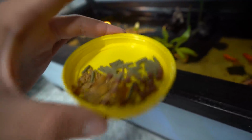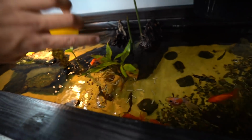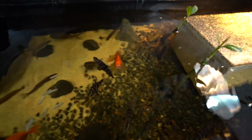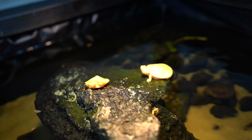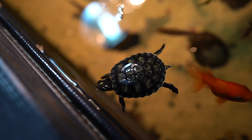I have our mixture of flakes and 2 different turtle pellets, as well as some sinking pellets for the other fish. Just pour all that in, and when I mean everyone feasts, everyone feasts. Look at all these fish. The albinos are on the rock basking, as always. In the back there, you can see an Indian spotted down there. Right here is a little, oh, he just ate one.